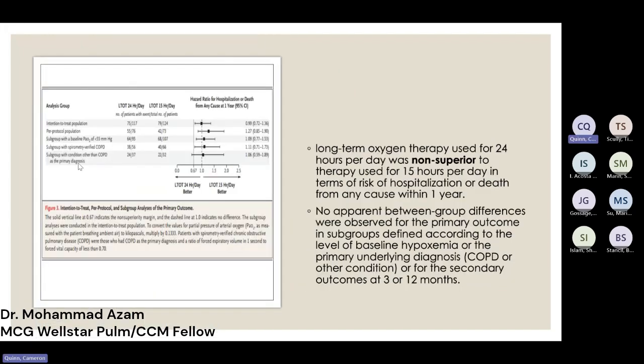Over here, they did subgroup analyses based on PaO2s of less than 55, and whether they had a diagnosis of COPD, because they did include pulmonary fibrosis patients as well, and all that. Again, they did not see any significant difference between 24-hour or 15-hour oxygen therapy in this study.